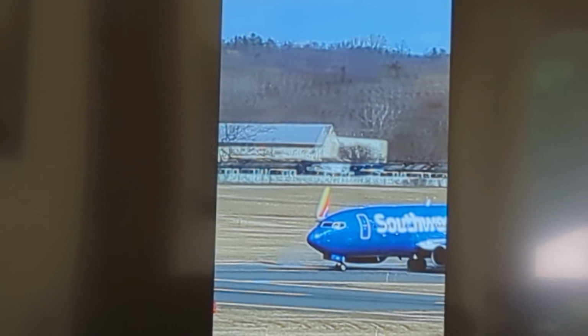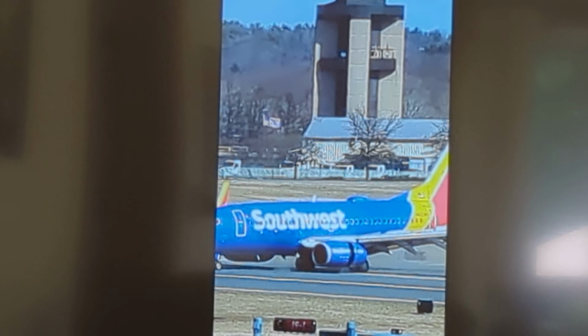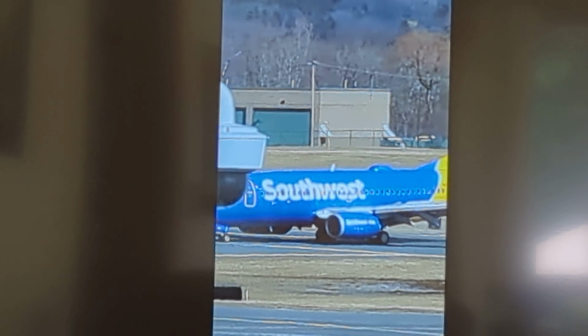I don't know why I showed him when he was just out there in the sky on the final approach to the right. I was on the right side. I don't know why I showed you guys that, but I did anyway. Sorry about a little bit of the whatever. Not gonna really see it for too long.